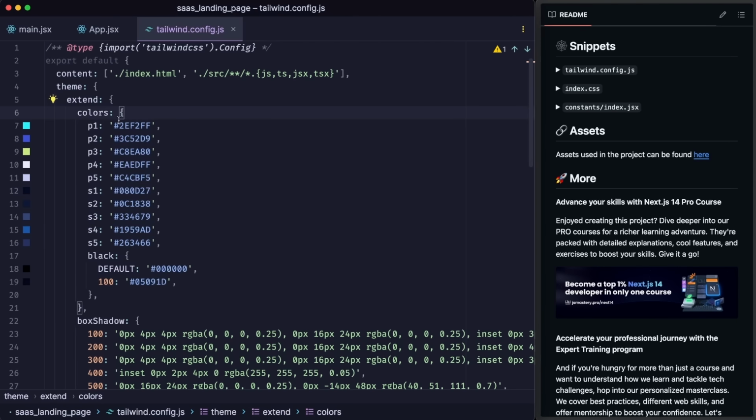and you'll know how to extend the theme of your future Tailwind applications as well. So if you take a quick look at this theme, you can see that we have many different colors, such as P1, P2, up to P5, and then we also have some S colors as well. P stands for primary, so here you can see our primary colors, and then S stands for secondary colors. And what we're doing here is declaring the class names for these colors, so we don't have to type it out every single time, because it's easy to make a mistake. You're saying hash 2EF2FF, and you have to type that every time. In the future, we'll just say color P1.